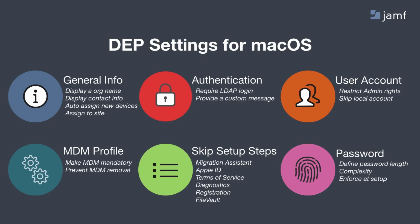So again, here's a recap of the different DEP settings that you can do as an administrator, from controlling your information, requiring authentication for users to log in with LDAP credentials upon booting up, restricting that user account, making sure MDM is mandatory, and skipping a lot of those setup screens that we see as we boot up the Mac for the first time. I can also enforce my password right away too.